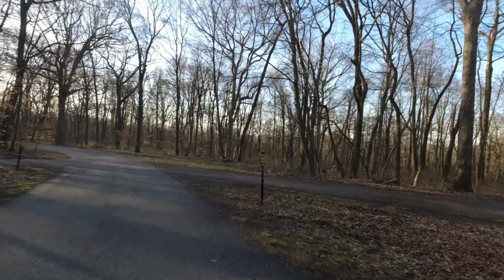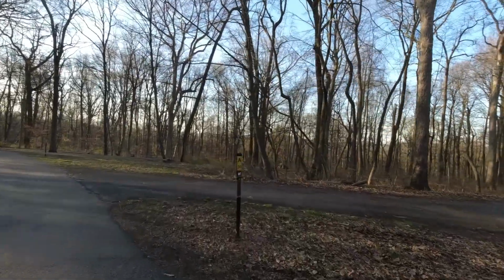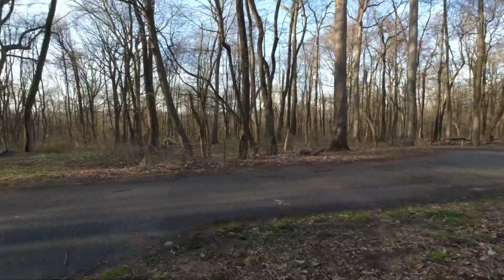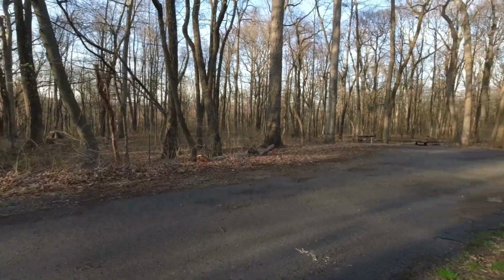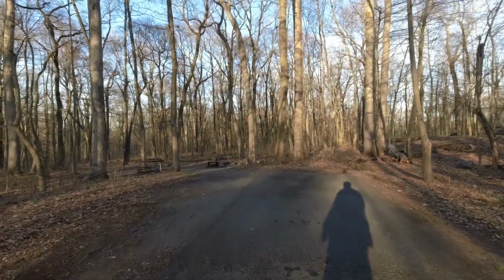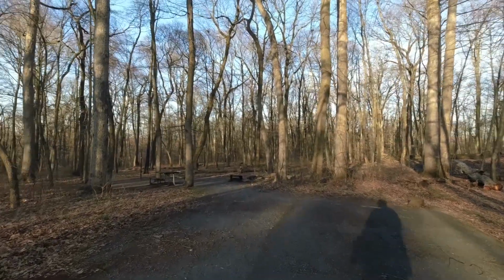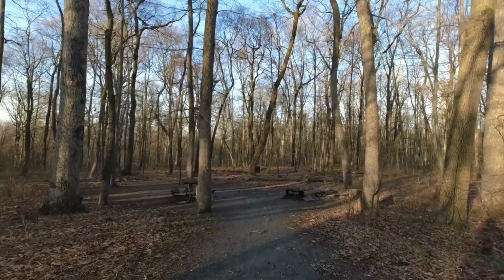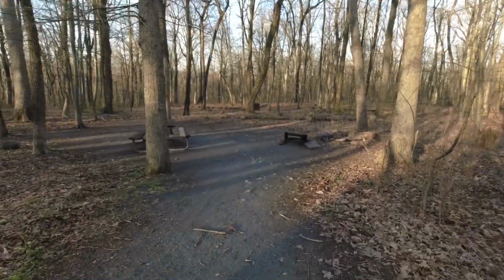So if you don't need hookups, any of these are great. So now this is 30. And it goes back, and then your camping area is a little more in the woods, which is kind of nice. Big flat area. You can get a couple of tents.